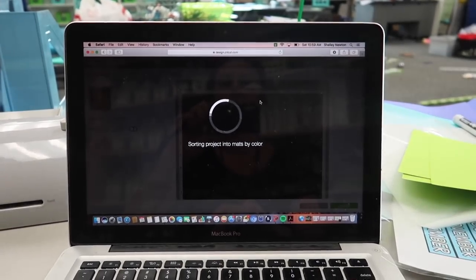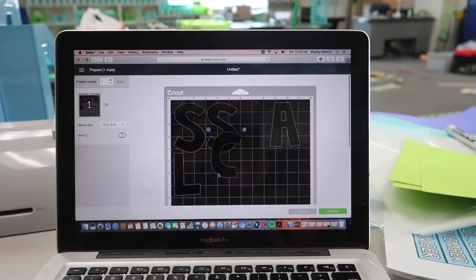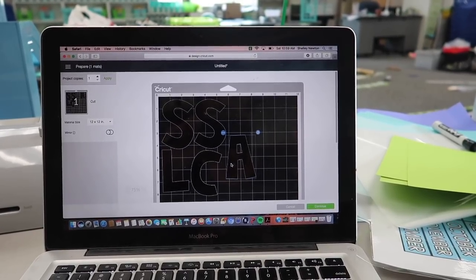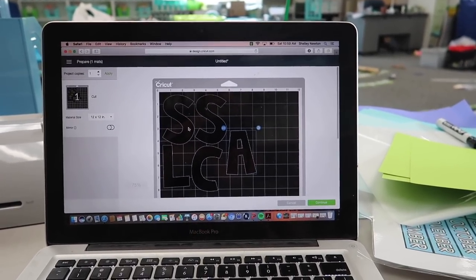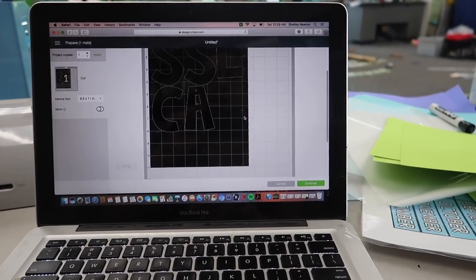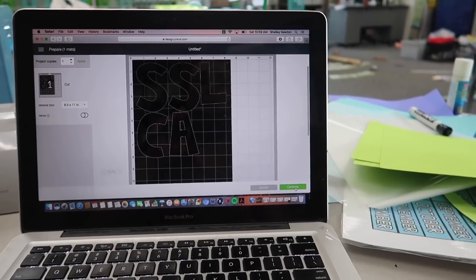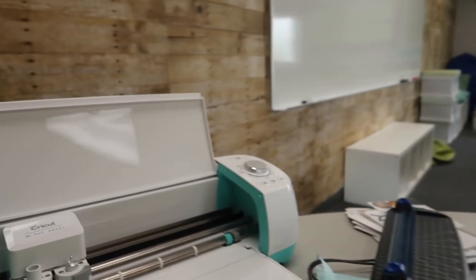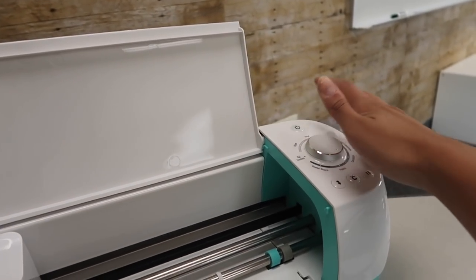You click make it, and then you can arrange the letters so they fit on an 8.5 by 11 piece of paper, so that will fit. Change it to 8.5 by 11. Boom, there you go, continue. And then all you do is it connects via Bluetooth. I should probably turn it on.